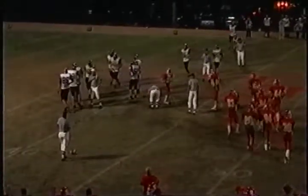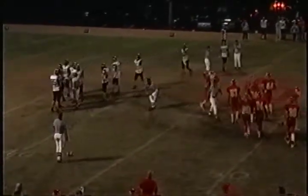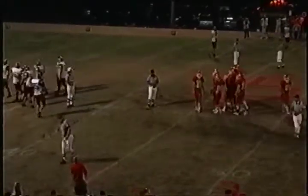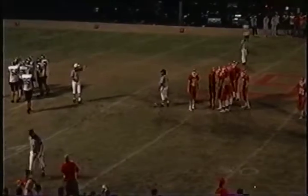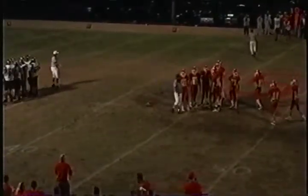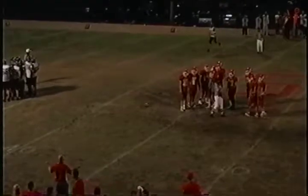It'll be first and 10, Oak Hill from there. Hey, you call it from the sideline. 3:28 remaining in the contest, first and 10, Oaks.